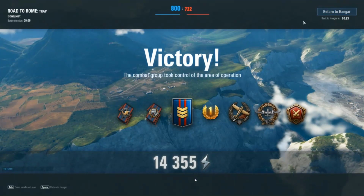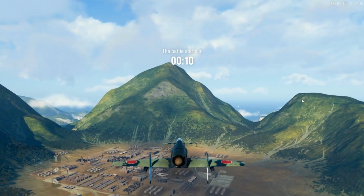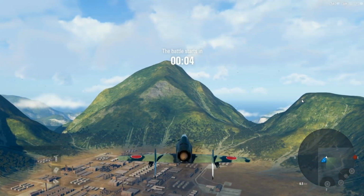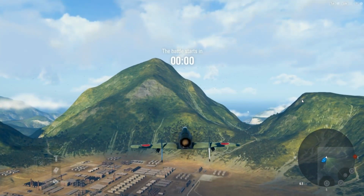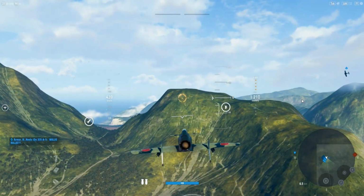So I got one more game for you guys, and we'll bring it up now. Alright guys, back with the second game in the J7W. Same map, different positions for the objectives here. So I do believe I have two or three other human pilots in the game with me. So I'm going to head to the command center and then go toward the missile base. That's usually what I do.